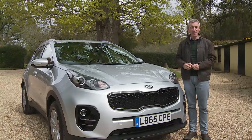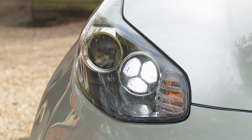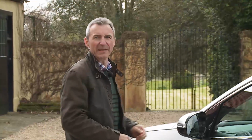Avoid entry-level trim and you also get 2 further key features. High beam assist that automatically dips your headlights for you at night, and a lane keep assist system that alerts dozy drivers who might be veering out of their lanes on the highway. If you want more, you'll have to stretch up to top-of-the-range Grade 4 trim.